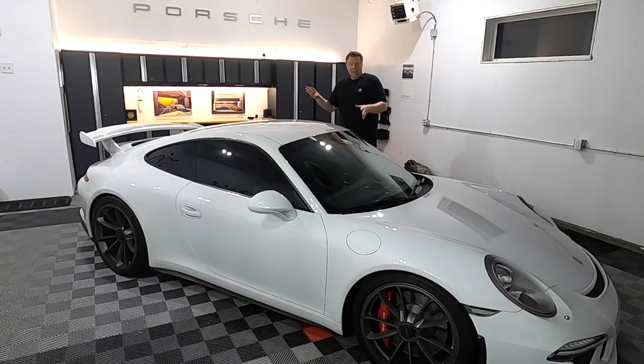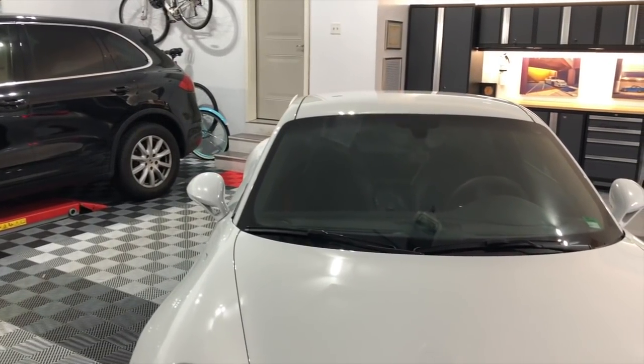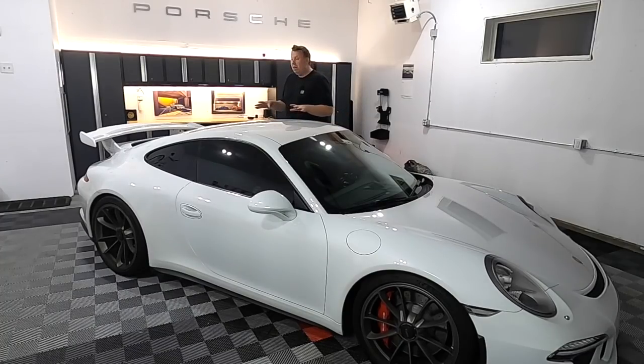As we come back, you start to see some other variations from the rest of the range. The wing mirror here is slightly different. You've got the gap in the middle. Mine doesn't have that. This one I think is specific to the GT cars, not just the GT3, but the GT cars.